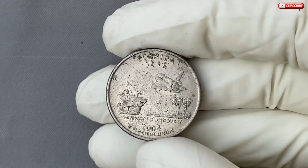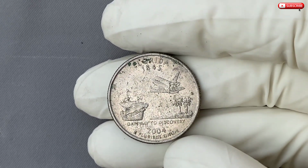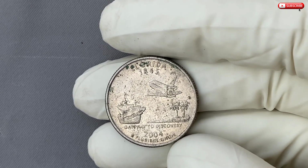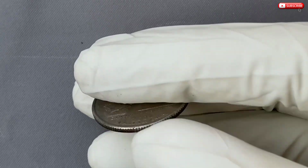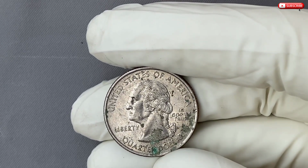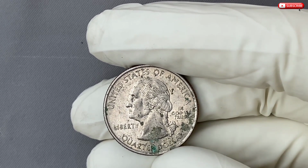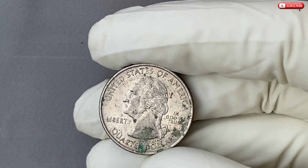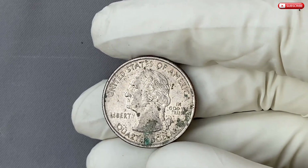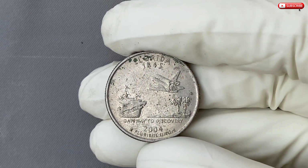Let's get started. First, let's take a step back and understand the historical significance of the 2004 Florida quarter. In 1999, the U.S. Mint launched the 50-state quarters program, a bold initiative to honor each state in the Union with a unique quarter design. This program was created to highlight the diverse culture, history, and geography of each state. Over the course of a decade, 5 states were honored every year, with Florida making its appearance in 2004 alongside other states such as Texas and Iowa.